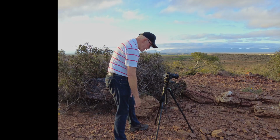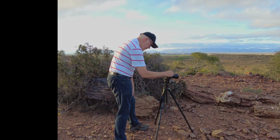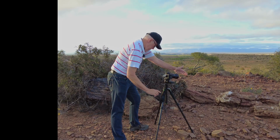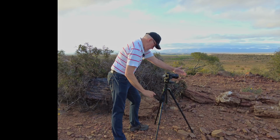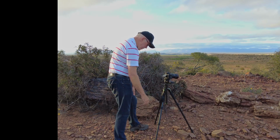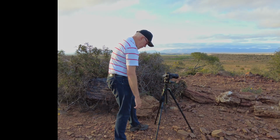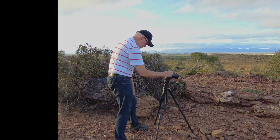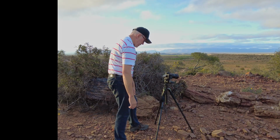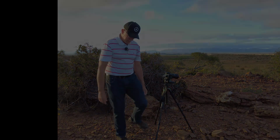Just waiting for the light to change. It's a bit harsh at the moment. There's a cloud in between. Let me quickly shoot it like this. Okay, no exposure compensation, 0.4 seconds, f14 ISO 100, and then one stop under, which is a fifth of a second, and then -2 stops, which I probably won't need, but just in case, which is a 10th of a second, before the light changes again. The light changes every few seconds at the moment.